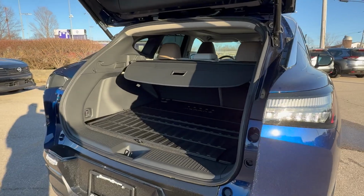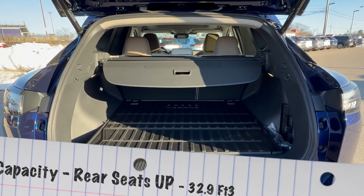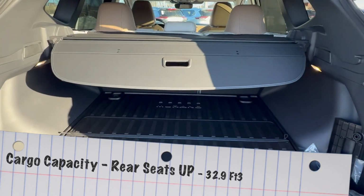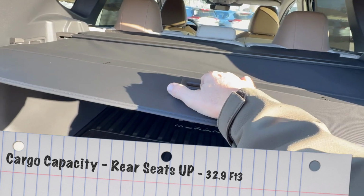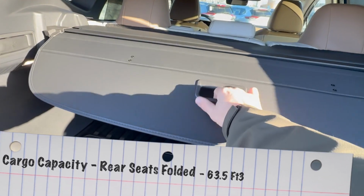Now, due to the steeply raked design, it does kind of impede on cargo space a little bit, but overall it's pretty acceptable, especially for a vehicle of this size. As you can see here, we've also got an installed privacy screen here, which is nice to have. It's also removable as well.